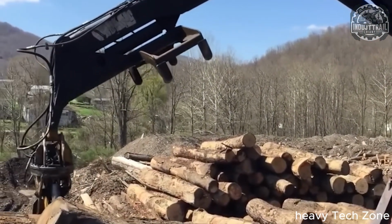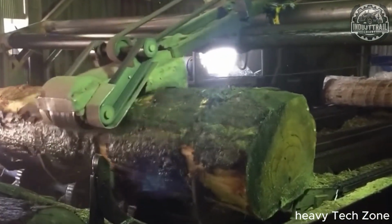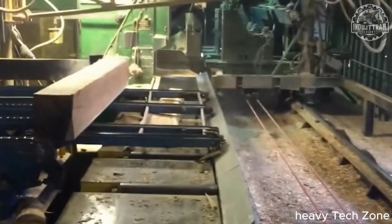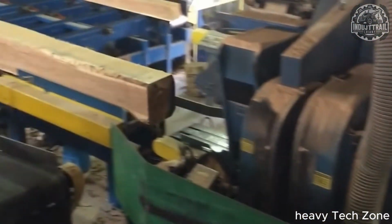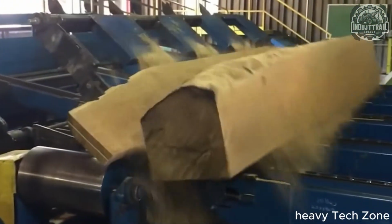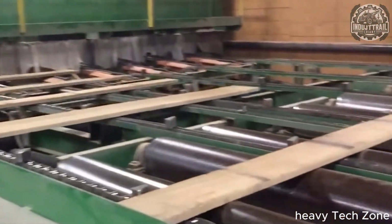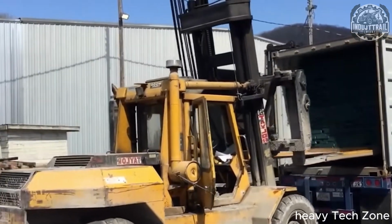The process is truly fascinating. Massive logs are handled with ease, thanks to powerful cranes. A specialized machine quickly removes the bark, preparing the logs for the next step. The logs are then moved along a conveyor belt to the cutting area, where industrial saws efficiently slice them into lumber. The final step involves loading the lumber onto trucks for delivery.